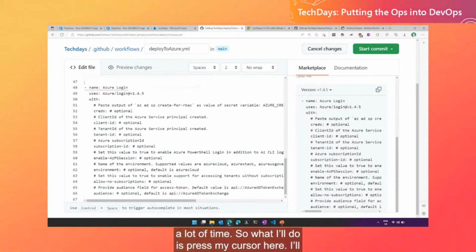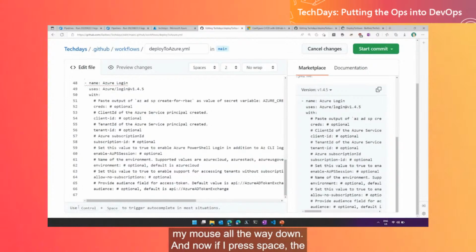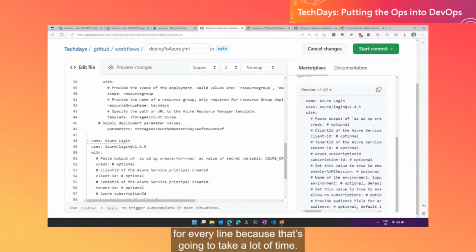So what I'll do is press my cursor here. I'll press Alt, and it becomes a little plus. And now I can drag my mouse all the way down. And now if I press space, the whole action has one extra space. So I don't have to do it for every line because that's going to take a lot of time.